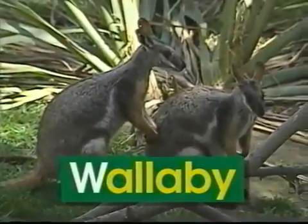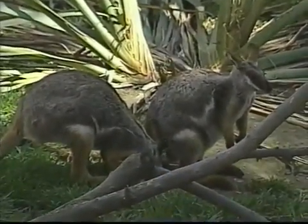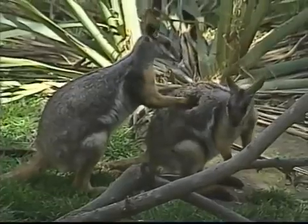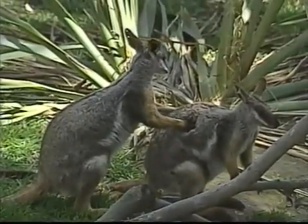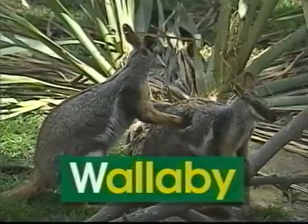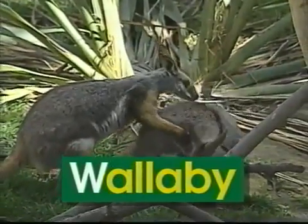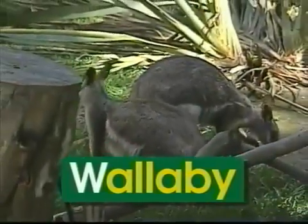W, uppercase W, lowercase w. W says wa, like in wallaby. Wallabies are very cute. They jump with leaps and bounds. Jumping is the way wallabies get around. The word wallaby begins with the letter W. W says wa, wallaby.